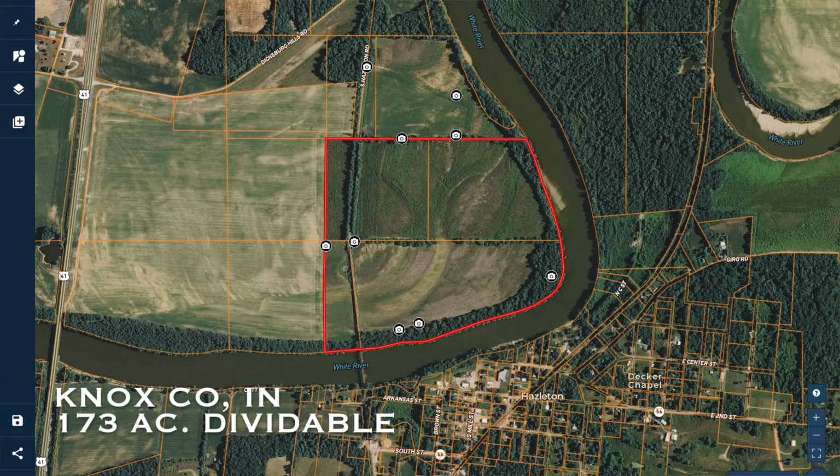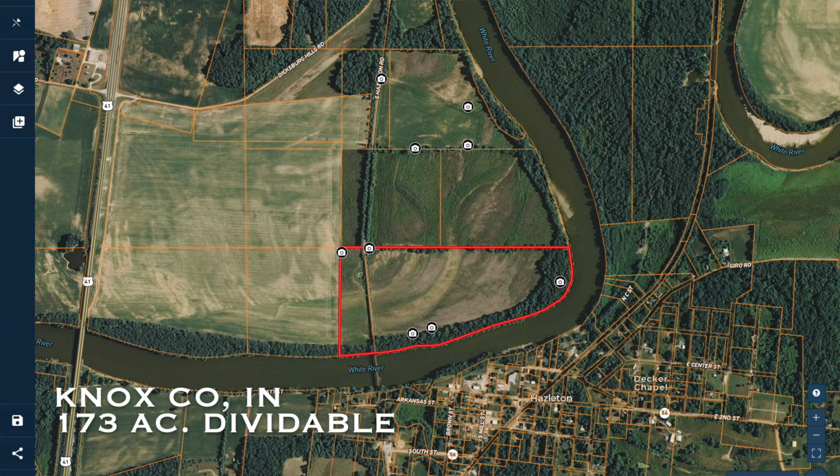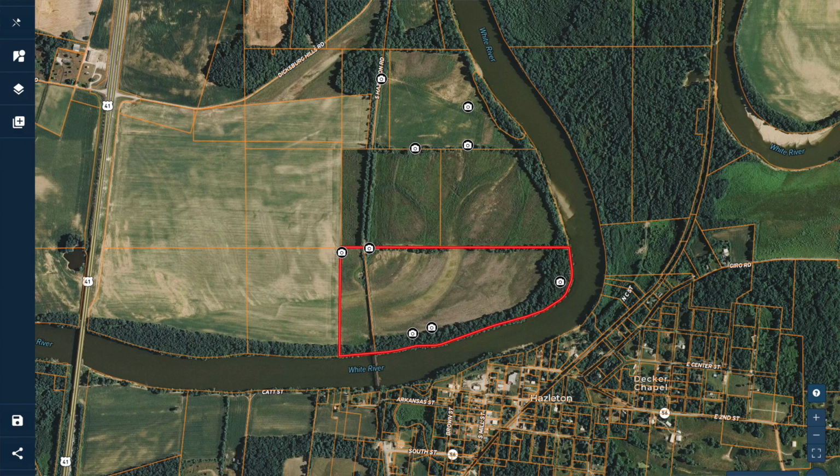Indiana, on my newest listing here, 173 acres. It is dividable. It's made up of two different landowners. We've got an 88 acre landowner to the north and an 83 acre parcel to the south. We're asking $155,000 for this property.